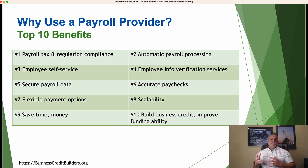Here are just some of the benefits if you outsource and use a payroll provider that takes care of it. They'll handle everything from your tax and regulation compliance and automatic payroll processing to employee self-service. If you have employees who move and need to update their address, they can do all that without having to go directly through you, the company. They can update it self-service, as far as their W-2s, etc.